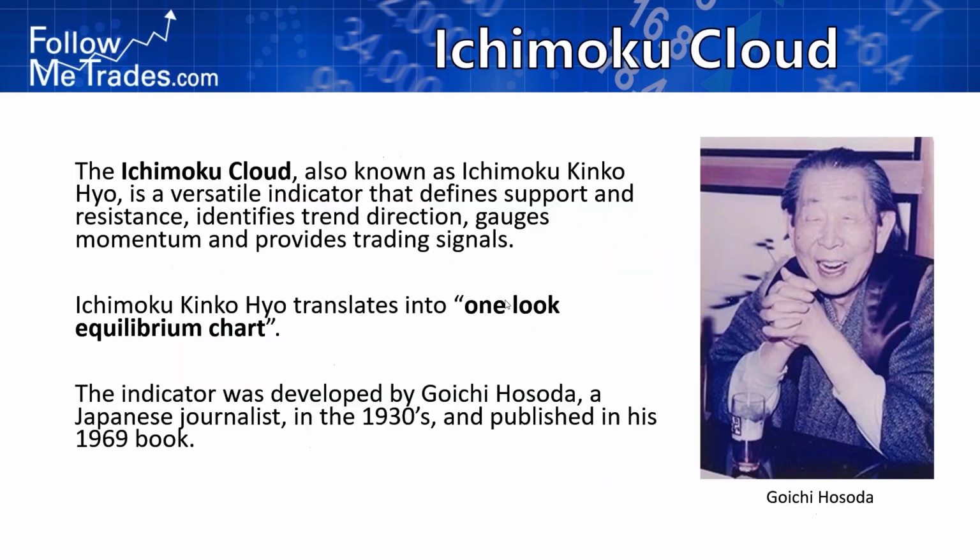All right, I use Ichimoku Cloud as well. Ichimoku Cloud is also known as Ichimoku Kinko Hyo, which means one look, equilibrium chart. It was developed by this handsome gentleman, Goichi Hosoda, who was a Japanese journalist. It was developed back in the 1930s, and he worked on this thing for decades until he finally published it in a book in 1969. Interesting that he began working on this in the 30s, because the other analysis technique that I use is Elliott wave, and Ralph Nelson Elliott was developing his theory in the 30s as well.